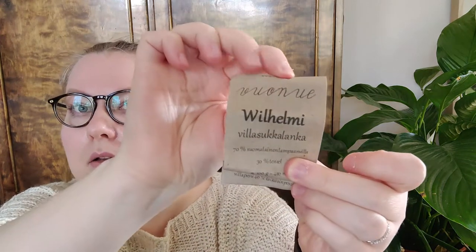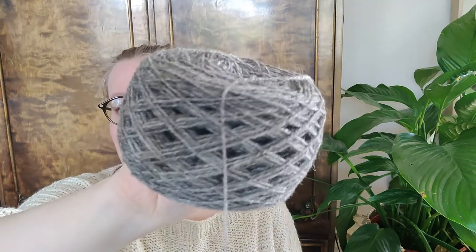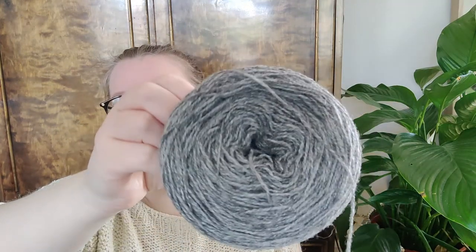The yarn that I'm using is, hold on for a moment, it's called Wilhelmi by Vuonwe. It's a plastic-free sock yarn. It uses tencel instead of polyamide. And this is undyed, this mid-gray. And I love the feeling of this.